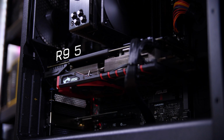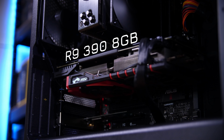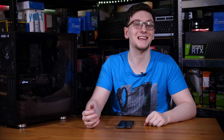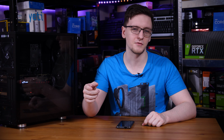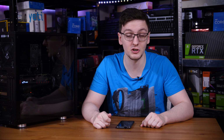Now, this is an R9 390 with 8GB of VRAM, which is actually a pretty large amount considering how old this card is. This came out 1 year after the CPU, so 2015. It's based on the GCN 2.0 architecture and is arguably just a rebranded, slightly overclocked R9 290 from a year or two before that. But because it's based on the GCN architecture, you do get access to a number of AMD's features, including things like FreeSync.